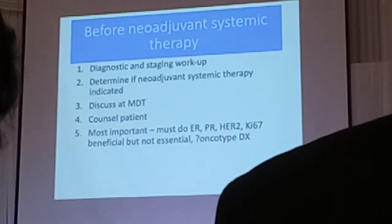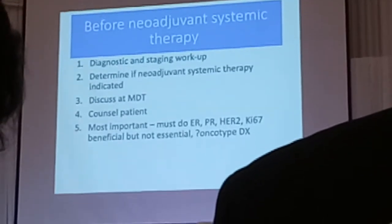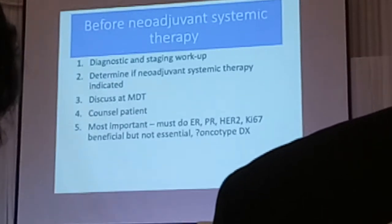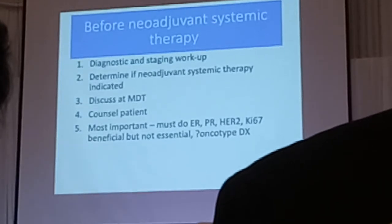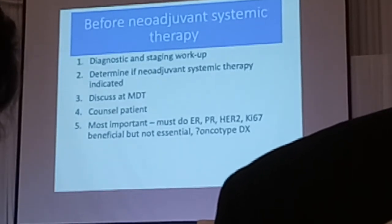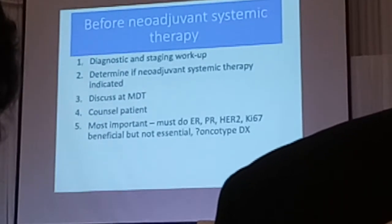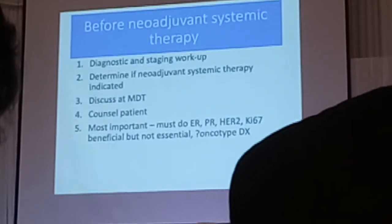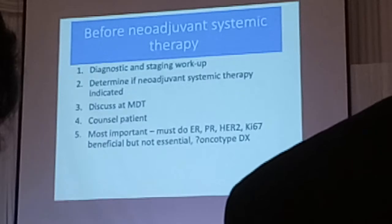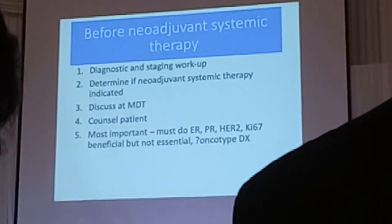So before neoadjuvant systemic therapy, diagnostic and staging workup is important, to determine if neoadjuvant systemic therapy is indicated. This needs a multidisciplinary team actually, because the patient sees the surgeon first. The surgeon makes the decision. Most times the surgeon makes the decision without consulting the oncologist, because we don't have time to call the oncologist, isn't it? And most of us, if it's operable, we just operate direct. If the patient wants a mastectomy, then you don't need to downsize it, then you can just do a mastectomy. So counseling of patient is important.